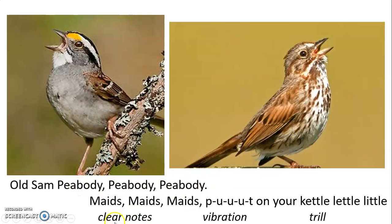Let's do the song sparrow. The song sparrow has several clear notes. Then he has this vibration part. I describe it as kind of like that vibrating fast notes. And then a trill. Remember, a trill is a sequence of many notes.